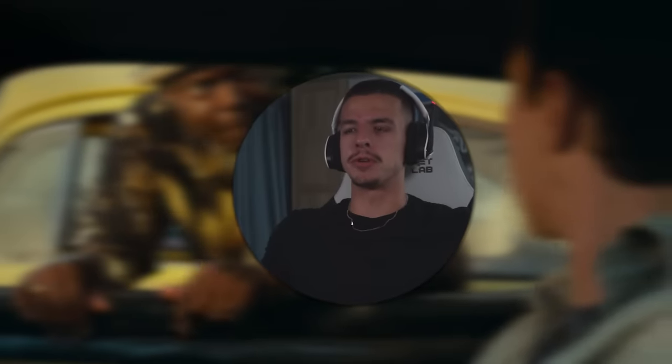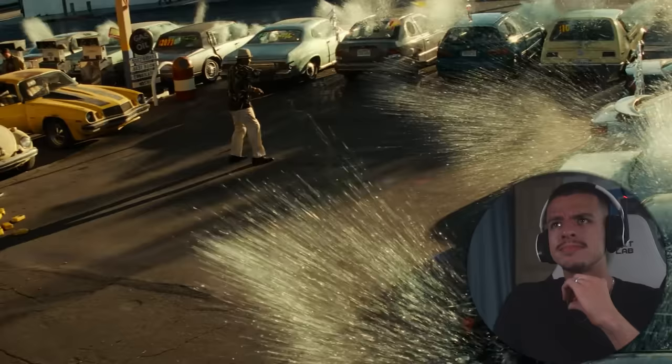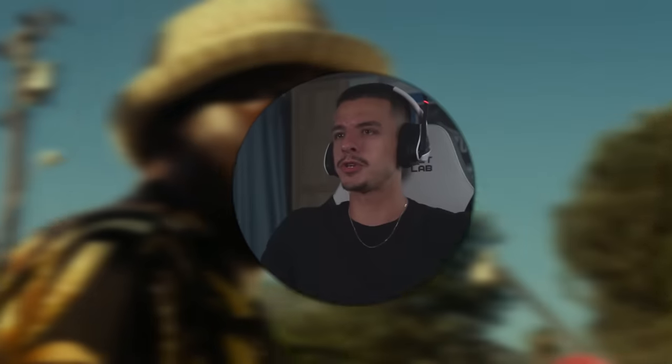I mean, for a Transformer, it's probably worth about 50 million. The car's trying to tell them not to buy that one. Oh my god. Bumblebee really wants him to buy the car. Like, really badly. What's special about LaBeouf?